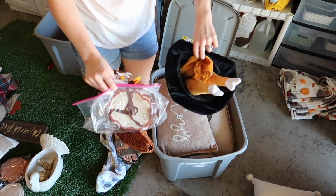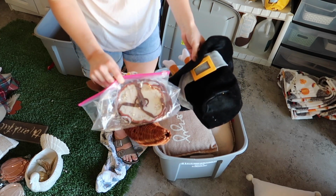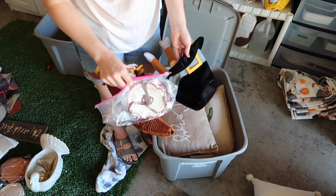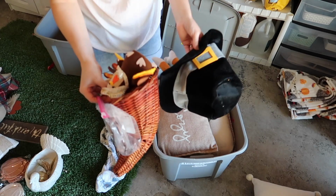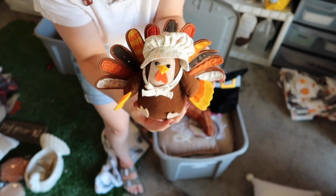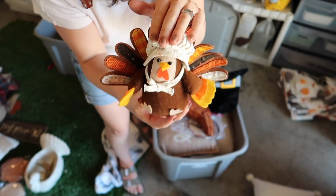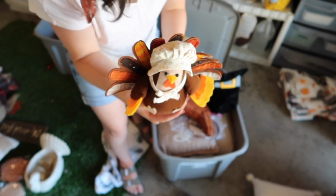And with what I decluttered out of my Thanksgiving specific stuff, this leaves me with only a few things, and I feel like they could fit into this tote, and I could actually eliminate 2 out of the 3 totes. We got these little Pilgrim turkeys a couple of years ago. We're missing the little dude turkey. I feel like he's in the boys' room somewhere, and they love these, so we're holding on to this.